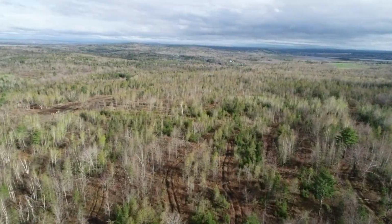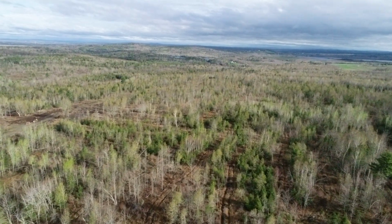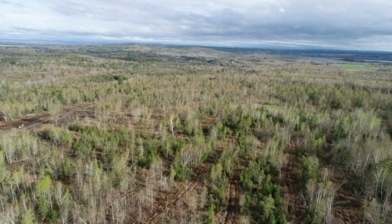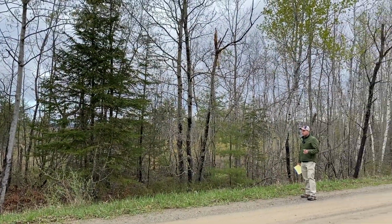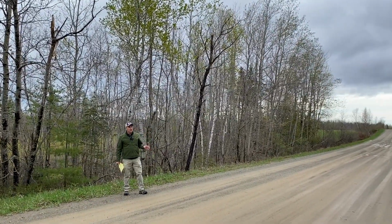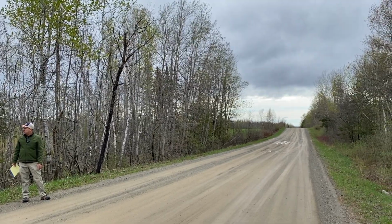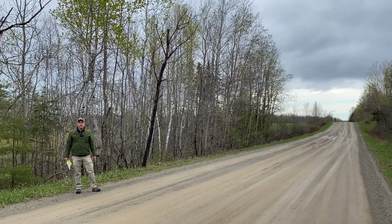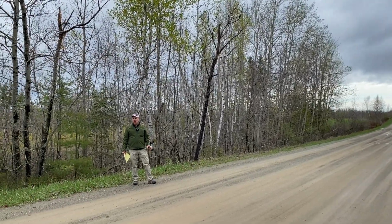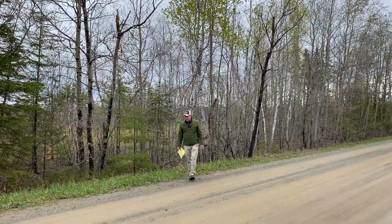The trees on this property, there's quite a mix. Right here along the road, we're seeing poplars. They're starting to bud out now. It's the last day of April. We've got some white birch, white pine, cedar, red maple. There's a very good mix of different trees. There was a timber harvest done here about 3 years ago. They've thinned it out. It's looking good, and you'll see that in the shots here from the air.